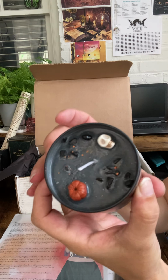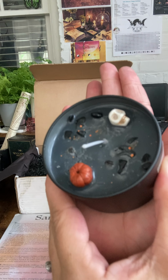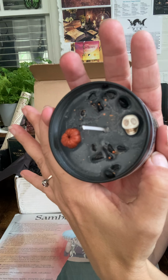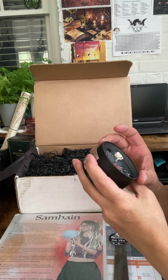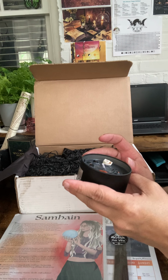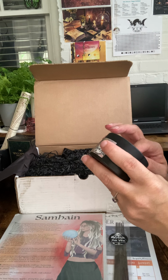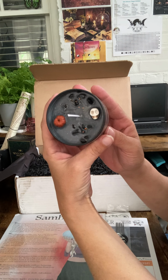Oh my gosh, look at that, y'all. Utterly amazing. The skull, the pumpkin. I love that. It's got some purple glitter, or I guess it's glitter. It could be paint, I'm not sure. This is either black obsidian. Yeah, I think it's black obsidian. It's not onyx. But that is too cute.